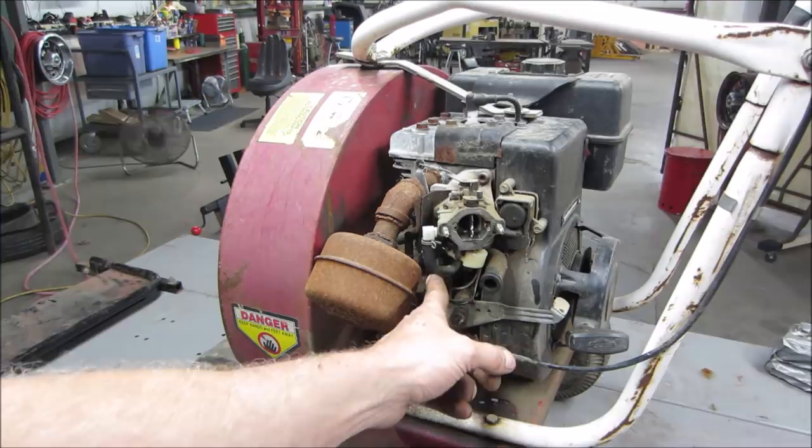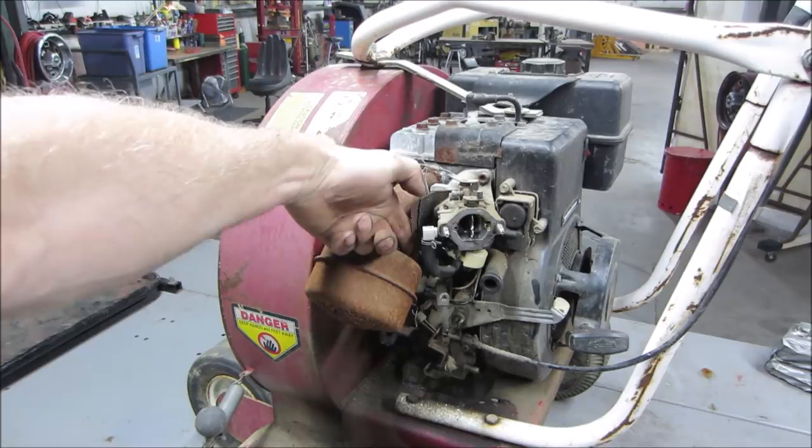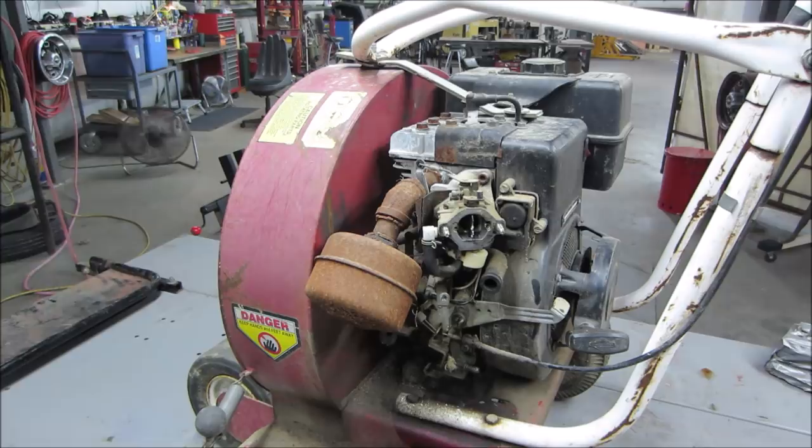Not too sure. I like the fact that the fuel line is literally a quarter inch away from the, let's say it may have had a heat shield at one time, but there's not much left of it. That muffler should probably end up pacing this direction a little bit, but that's getting ahead of ourselves.